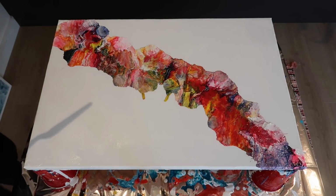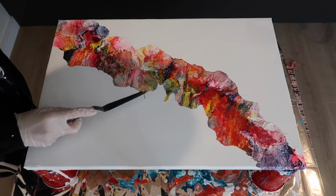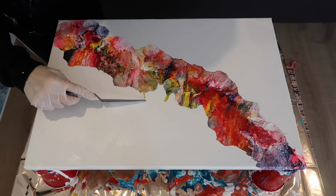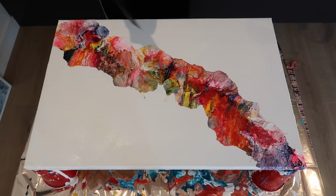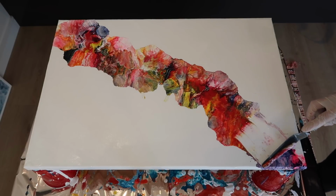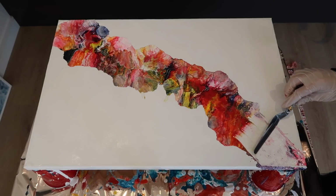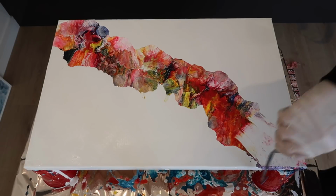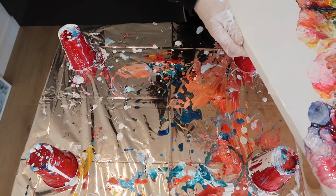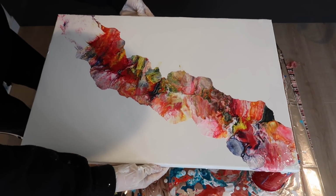All right, so as I'm looking at it, I really don't like what we just did. So we're gonna correct it. First of all, I'm just gonna get rid of these two yellow bits with my knife because it's just too thick and I just really don't like it. I'm gonna scrape it off. Then, I think it's just because I didn't move it and I didn't use the hairdryer, so I'm just gonna turn it around.